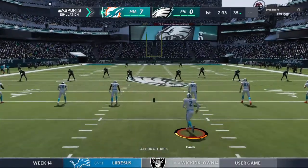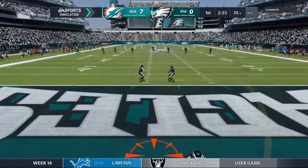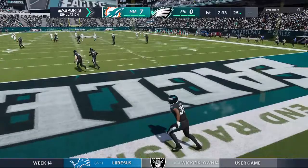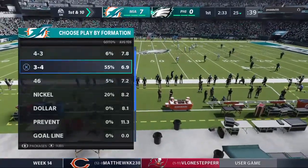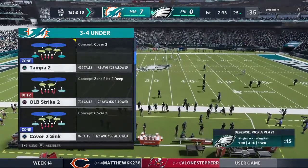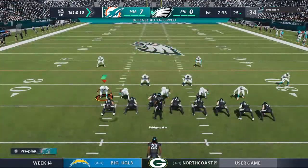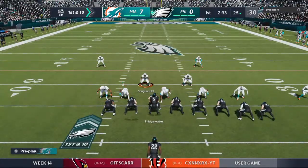The kickoff unit is out on the field, and they will send this one away. And that'll carry over the back line of the end zone for a touchback. 25-yard line. First and 10, and kind of tipping their hand at running the ball. 3 tight ends are out there.